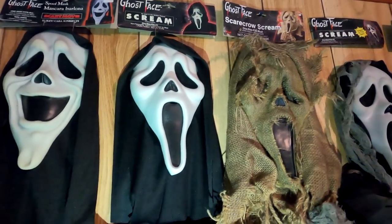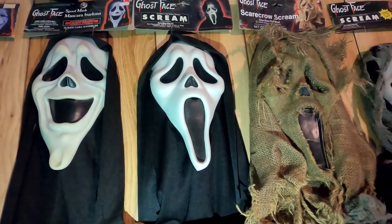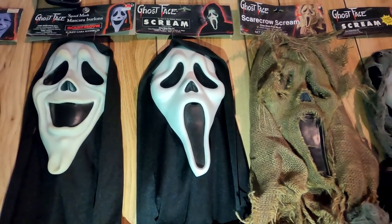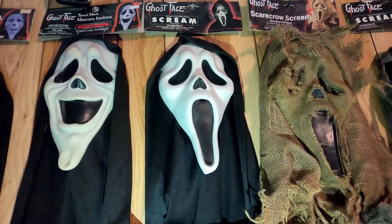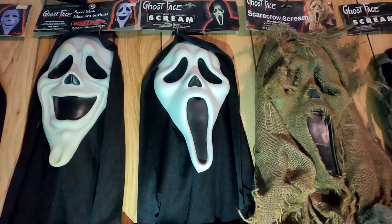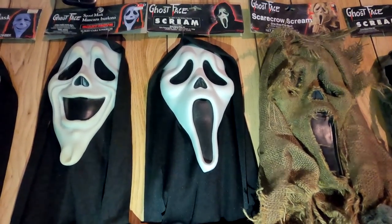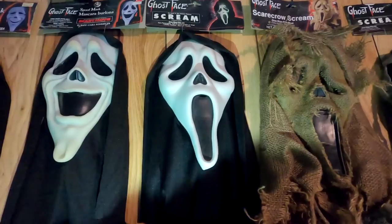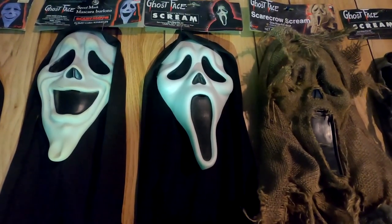Next to the Scarecrow, we have a rare tagged foam Ghostface mask. They did make these Ghostface masks out of a very soft foam for a very short time period, and they're cool looking, but they're not very high quality. I'm not really sure why they did this, unless there were kids with like vinyl allergies, but I don't know, maybe they were cheaper to produce or something, but they are really, really cool. They're just not very durable. They get damaged very easily, so not many of them have survived the test of time, especially in great condition.